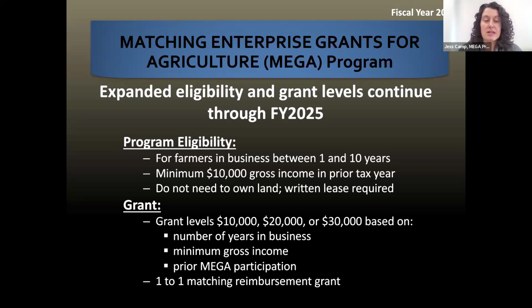And then along with these expansions in eligibility, the grant levels have been expanded. The $10,000, which was previously the only grant level, now there are grant levels of $20,000 or $30,000 that may be available. So now I'll go into some general details about the MEGA program.